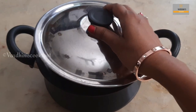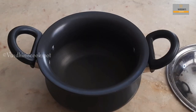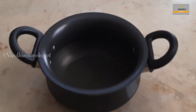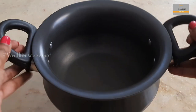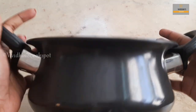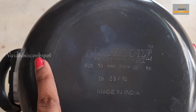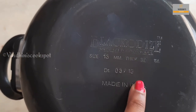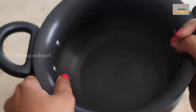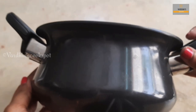This is a pot or handi made with anodized metal. It comes with a stainless steel lid and heatproof handle. It's from an Indian brand Blackodice and the quality is outstanding. It's heavy, sturdy and very good to make curries.